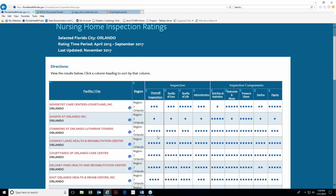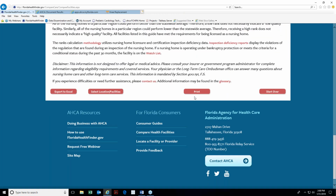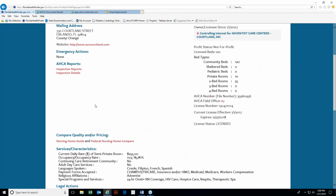And then the overall score is broken out by the individual inspection components, and these include quality of care, quality of life, administration, nutrition and hydration, restraints and abuse, pressure ulcers, decline, and dignity. You can print these results at the bottom. There is an embedded print button. You can export them to Excel, or you can again click on any provider name to go to their facility profile page.